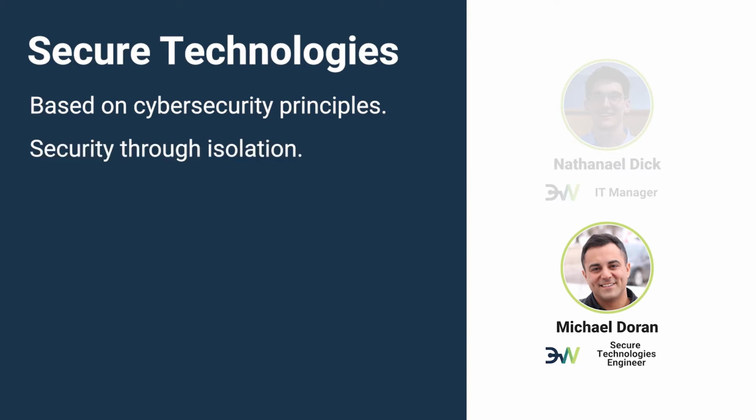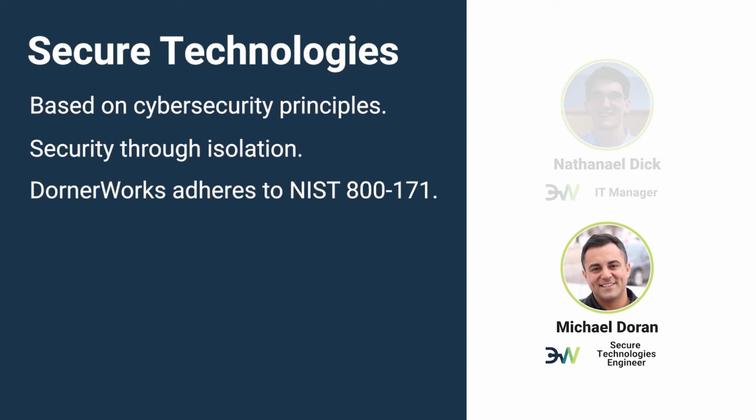Now, this isn't something that we came up with. When we approach our clients or a project, we like to adhere to a lot of the frameworks that do exist. So, for example, NIST is a pretty big publisher of what it means to have a fundamentally secure system. And so that's where we got this name, Separation Technologies. However, within the last year, we evolved into something a bit more approachable, something that made more sense, and we are the Secure Technologies group.